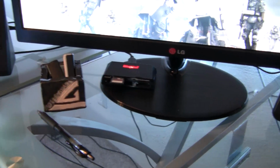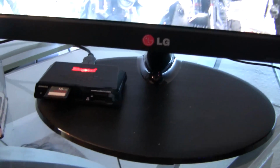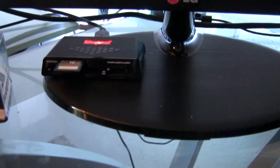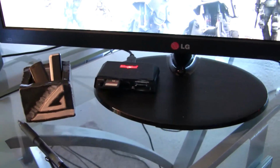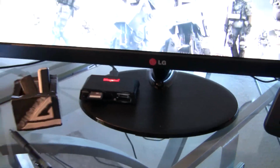USB 3.0 works flawlessly. It's compact flash, micro SD, micro SDXC, with compatibility for micro SD, SDHC, and SDXC cards. And if not, I already said compact flash.